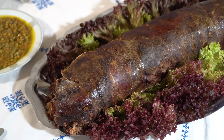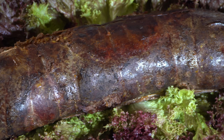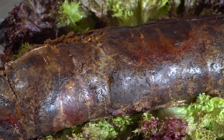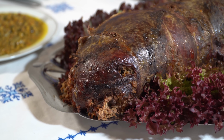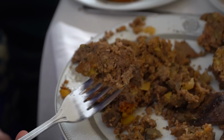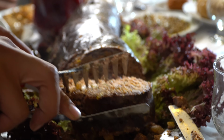Yeah, very interesting. The spleen is a little chewy, but the inside is very soft. Yeah, it's a very contrast in textures. The spleen is really chewy. I actually thought it was going to be a little bit crispy, but it's actually quite chewy. But the inside is very smooth. You can taste the liver in there, but it's not overpowering.